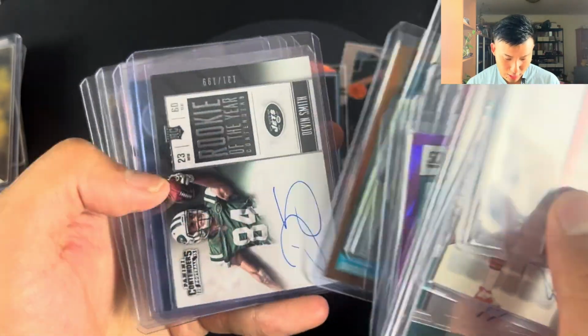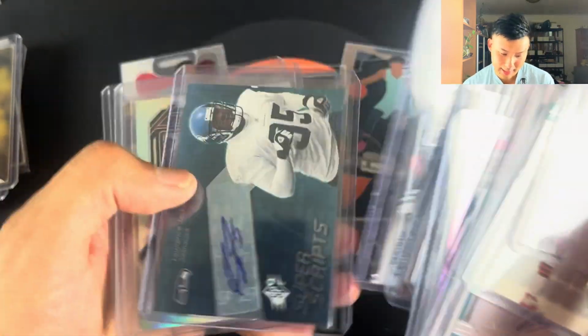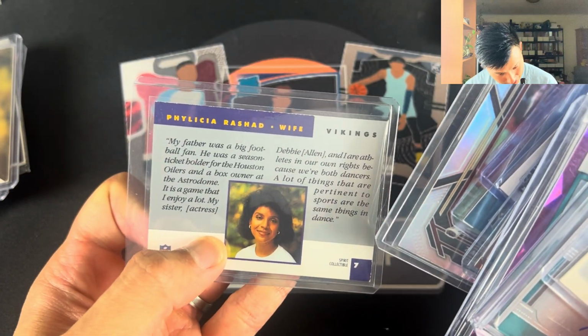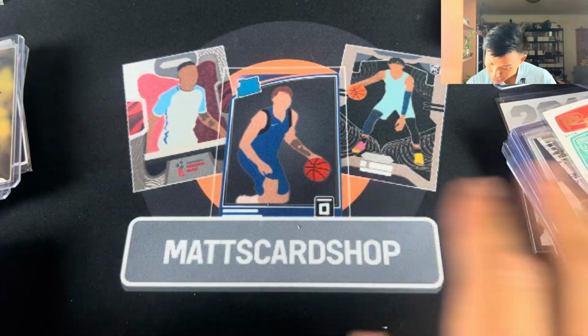Lawrence Jackson, Jordan Lasley. Oh, I thought that was Geno Smith. Devin Smith. Geno Smith contenders order would have been sick. Then you've got a few of these random cards, like wives. Felicia Rashad. If you want a Felicia Rashad card, I've got ya.